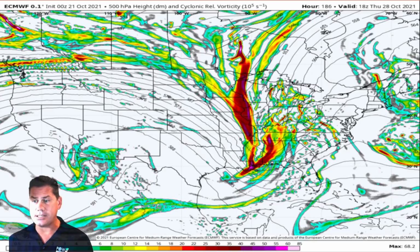But as we get into that Thursday time frame, of course, we're talking a week away, but man, this thing gets really cranking for the deep south, especially in the Dixie Alley area. We could be looking at a severe weather outbreak, even a tornado outbreak possibly in this area, with the dynamics of that surge of moisture from Rick surging in off the Pacific and from the Gulf.